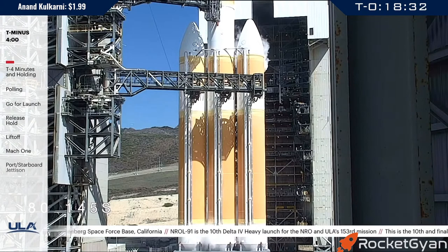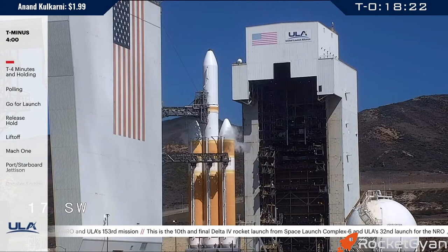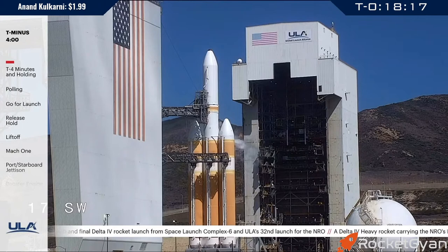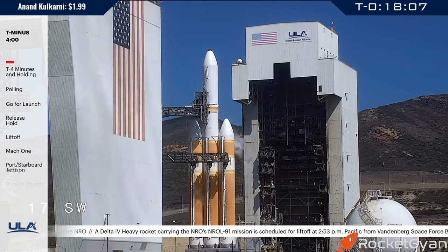The NRO is the leader in developing, acquiring, launching, and operating the nation's intelligence, surveillance, and reconnaissance satellites to secure and expand America's advantage in space. The NROL-91 mission will strengthen the NRO's ability to provide a wide range of timely intelligence information to the national decision makers, warfighters, and intelligence analysts to protect the nation's vital interests and support humanitarian efforts worldwide.